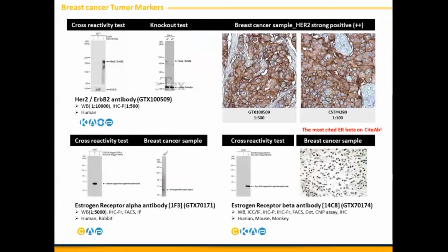GeneTex antibody GTX10509 specifically detects HER2 protein, and this is confirmed by a cross-reactivity test using overexpression samples. The results demonstrate the antibody does not cross-react to EGFR, which shares a very high identity with HER2. The specificity was also confirmed by using knockout lysate. Also, the antibody detects a nice cell membrane pattern in HER2 positive breast tumor cancer tissue sections.